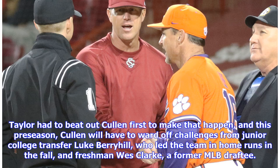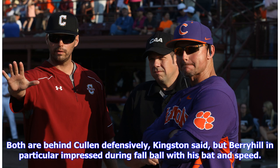Taylor had to beat out Cullen first to make that happen, and this preseason, Cullen will have to ward off challenges from junior college transfer Luke Berryhill, who led the team in home runs in the fall, and freshman Wes Clark, a former MLB draftee. Both are behind Cullen defensively, Kingston said, but Berryhill in particular impressed during fall ball with his bat and speed.